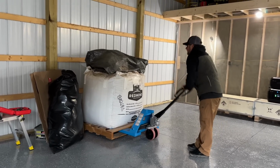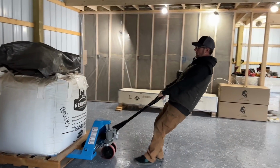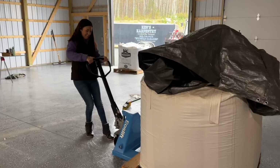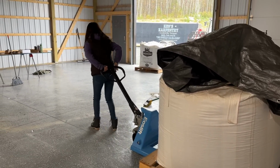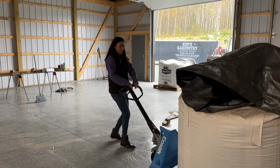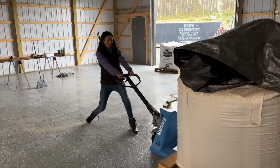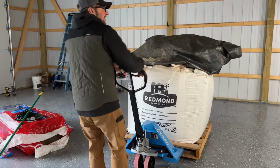Who needs CrossFit? Is it hard to pump that? No, it's just pulling this back. Oh, you should let me do it. You want to try to pull it? Yeah. See what you can do. Okay. Hold on, I gotta go backwards. Oh, I can't get grip. I make it look easy, don't I? Yeah. No, I can't even wiggle it. I told you it's a good workout.